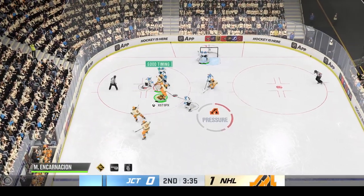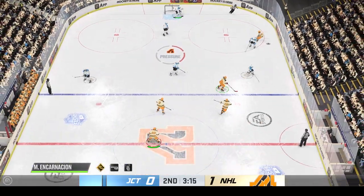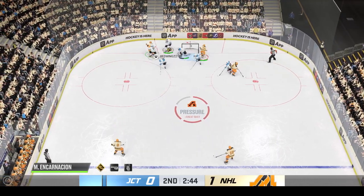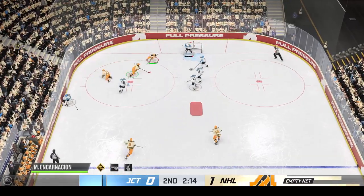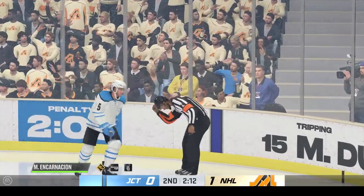Play resumes here as he wins the draw inside the offensive zone. Oh, love the defensive stick work there to poke that one away. He tries to tuck it in. And there it is, stopped by Wagner. Denies him again. They are really dialed in here tonight. Penalty coming up, and we're going to get a stoppage in play.